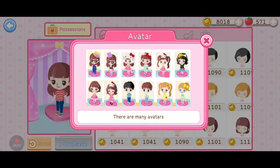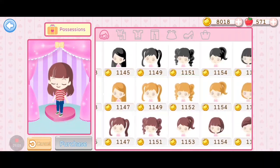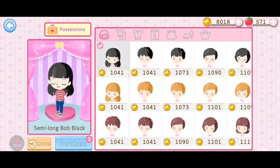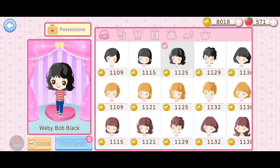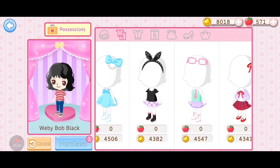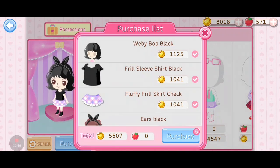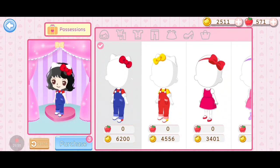Also, we can sort of dress them up as them. Let's try that one. Let's try that. Whoops. Back, go back. There we are, let's stay as that.